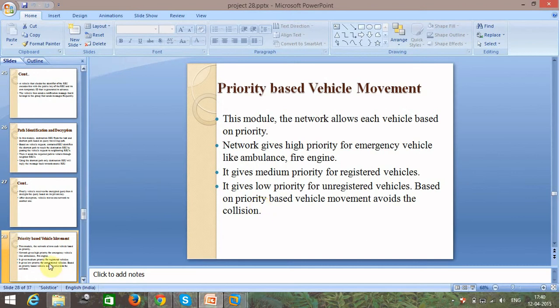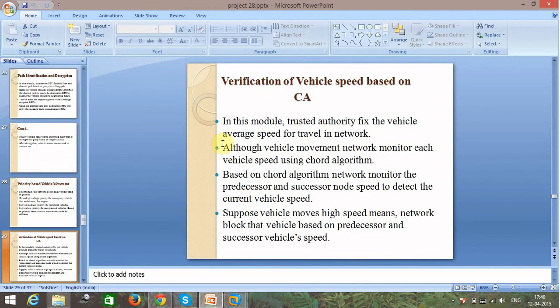Next, my module is verification of vehicle speed. Here we see how the vehicle's speed can be monitored by using the Chord algorithm. In this module, the trusted authority fixes the vehicle average speed to travel in the network. Although vehicle movement has to be monitored by the network, each vehicle's speed also has to be monitored using the Chord algorithm. Based on the Chord algorithm, the network monitors using the predecessor and successor method, and the speed can be calculated to detect how the vehicle is traveling at its current speed. Suppose the vehicle moves at high speed, the network blocks that vehicle based on this predecessor and successor method.